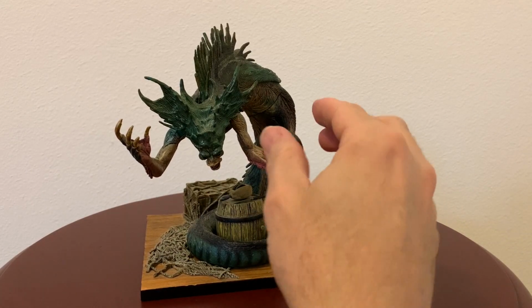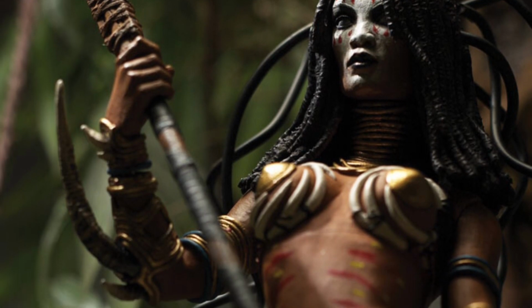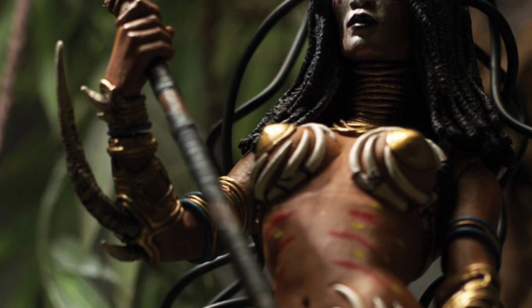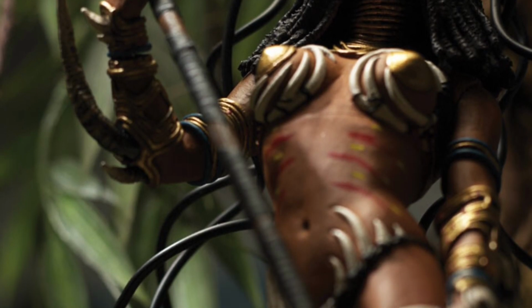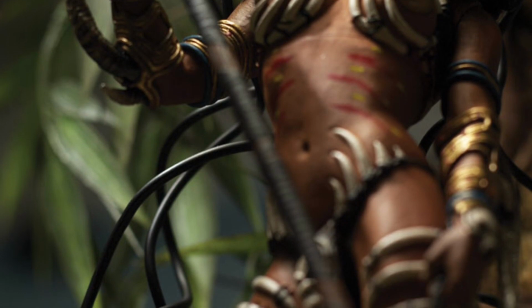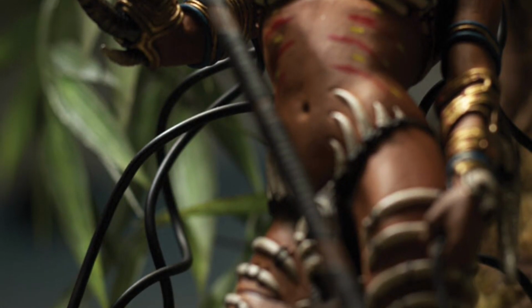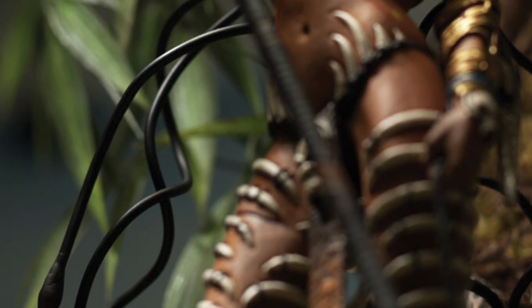Now, this is another one that I did not get. This is the Voodoo Queen, and I didn't like her. She's not a monster to me. I like the monsters, and this is just a woman that was not monster-like at all. But I guess she's cool if you like Voodoo Queens. But I like monsters. So let's go back to the monsters.